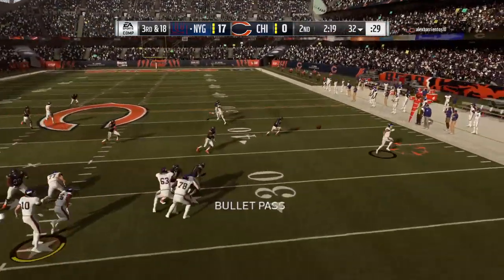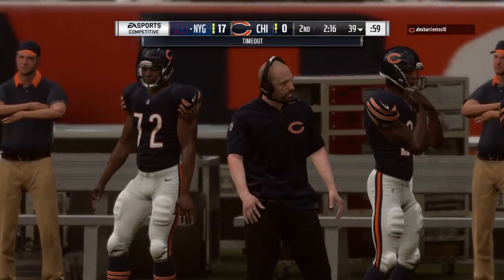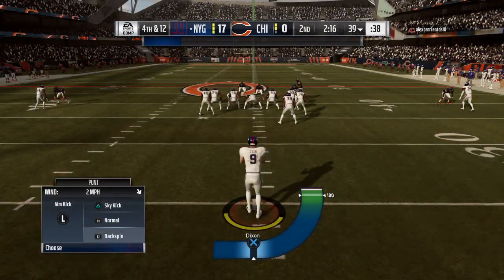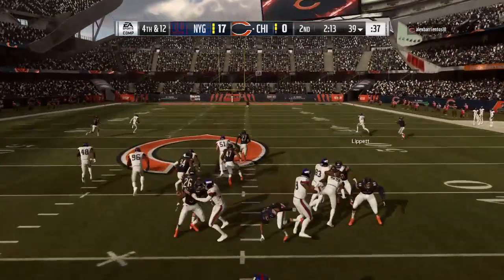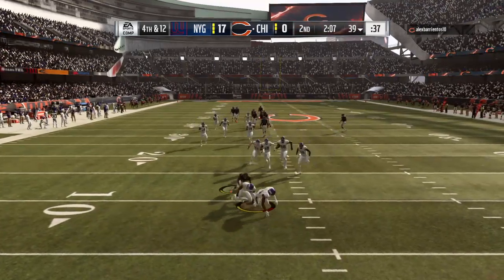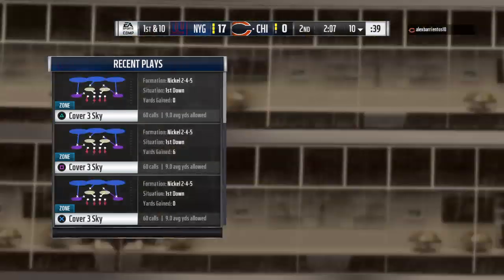On 3rd and long, it's Madden. He'll complete this to Ingram at tight end. Now the Bears are electing to call a timeout defensively. They'll have 2 remaining as we step aside here in this 2nd quarter. Dixon, the punter, is on as he sends it away. But fortunately, he's able to recover his own fumble, and that could have been trouble.